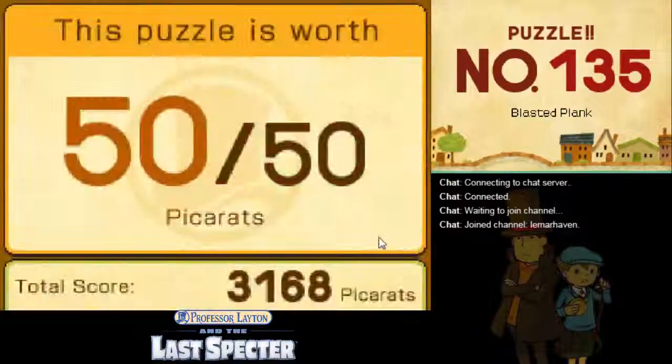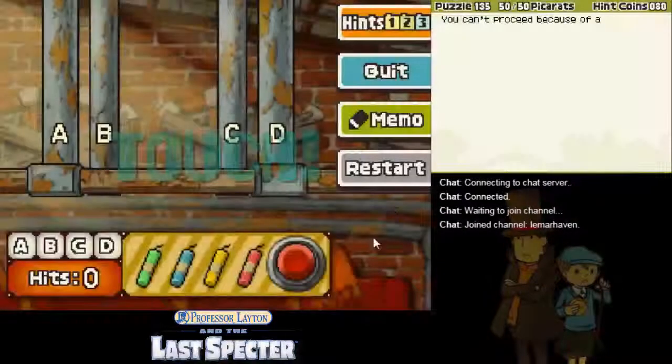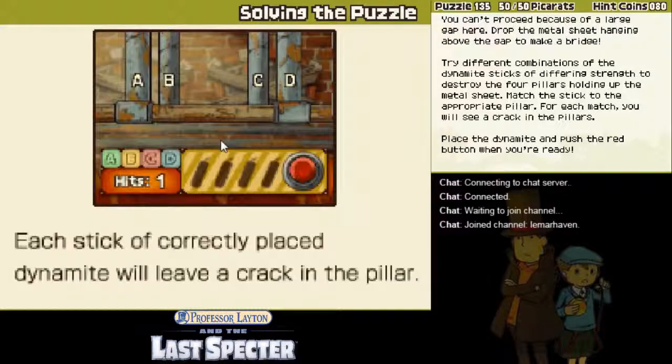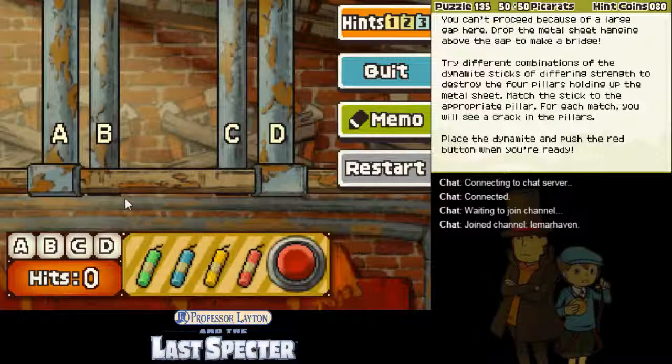Puzzle number 135, Blasted Plank, worth 50 picarets. You can't proceed because of a large gap here. Drop the metal sheet hanging up from above the gap to make a bridge. Try different combinations of dynamite sticks of differing strengths to destroy the 4 pillars holding up the metal sheet. Match the stick to the appropriate pillar. For each match, you will see a crack in the pillars. Place the dynamite and push the red button when you're ready. Each stick of correctly placed dynamite will leave a crack in the pillar.